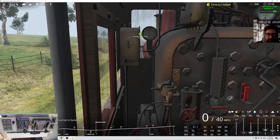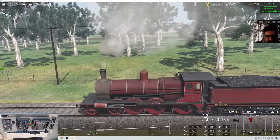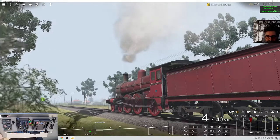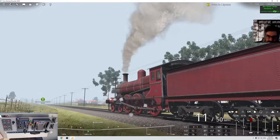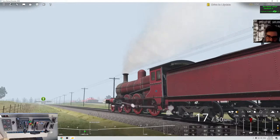And it's raining. All right, so we have to proceed towards Lilydale in 0.36 miles. So let's start off our throttle, be a bit gentle with it. Thunderstorm even. Now we can get cracking. Just start bringing our reverser back now that we're picking up speed. We are going downhill, so I can throttle off again now. Keep it just open. That'll do.